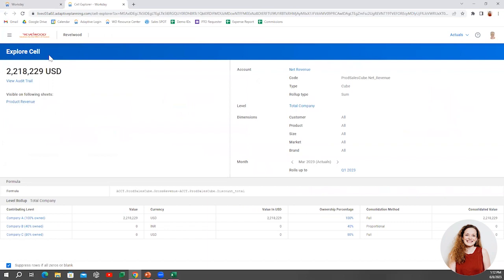That's going to open up my trusty little cell explorer and give me a bunch of information about the levels that make that up, if there's any dimensionality associated. But most importantly, it's going to let me drill back into my input sheet. So I have a direct link to the sheet that's actually generating that number, and we'll look at that in a little bit. But it also has the option to access an audit trail, which is tracking who's making changes to the data, when they're making changes, and what those changes are.